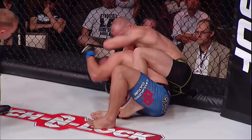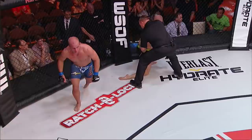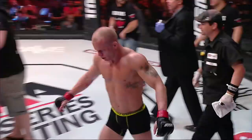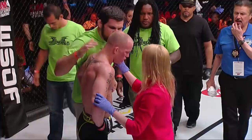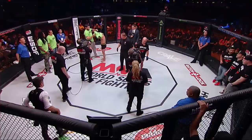Jimmy Spicuzza putting the final touches on this one with Justin Jaynes. Again, going for the rear naked. Bam! Good job, guys. So this one will go to the judges. Jimmy Spicuzza and Justin Jaynes go the full distance in the lightweight division here in Las Vegas. So at the end of three rounds, it goes to the judges. Jazz Secura is inside the cage with the official word.